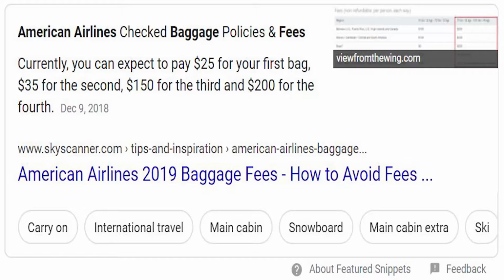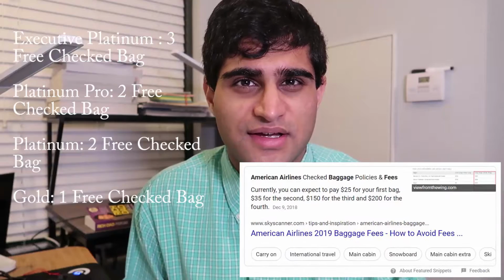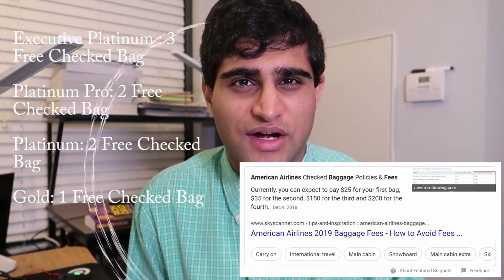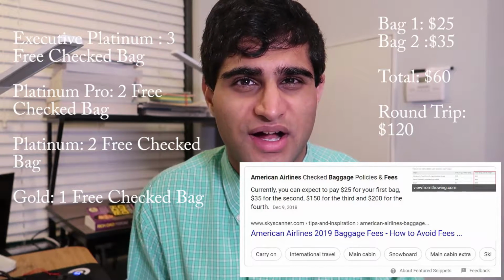And this is actually quite useful because, for instance, let's say you're flying from San Francisco to LA on American Airlines. They would charge the first bag $25, $35 for the second bag. The third bag, if there was any, would be $150, I believe, and the fourth bag would be $200. But let's say you just travel with 2 bags. Each time you would be paying $60 each one-way flight and $120 for a round trip. And if you fly multiple times, it can add up to hundreds of dollars.